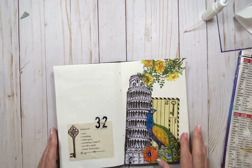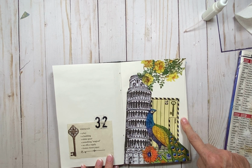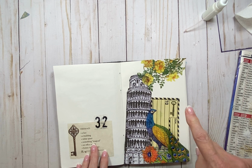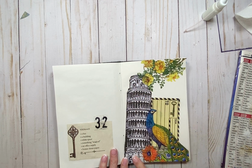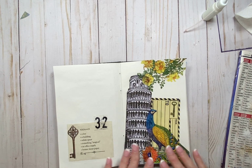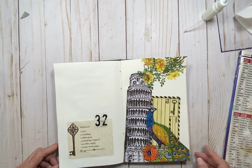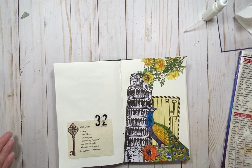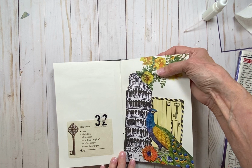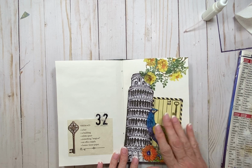So let's go over the prompts. We have a key, we have a building, we have the white space or blank space. My something magical is the peacock. Again, I will tell you that I think the peacock is magical. We have them at our zoo, and when you come across them and they are spreading their tail, I just think that's magical. They're beautiful. And office supply is the shipping label, and this is tissue, and this is tissue. So I have all 6 prompts, and that is week 23. I started to say week 32. That is week 23.